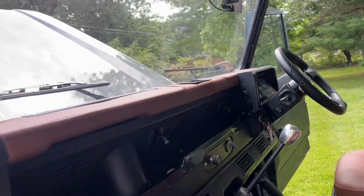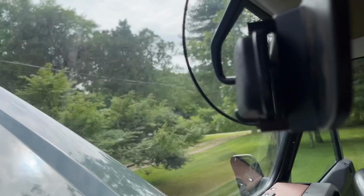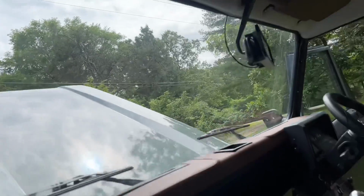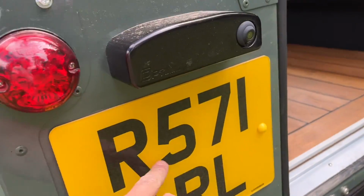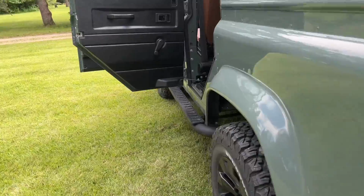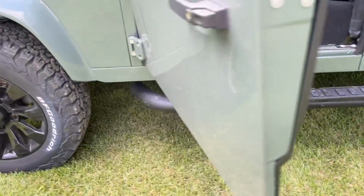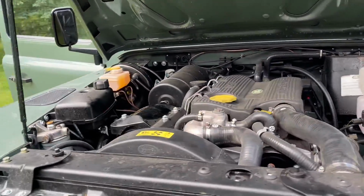All right, and again, we do have a backup camera as well, so you can see there's the original mirror, and then we've got this larger mirror installed, and the backup camera is actually right here above the license plate light. So there's a backup camera, which is nice. Nice set of fire, nice side steps. And I think I covered everything pretty much.